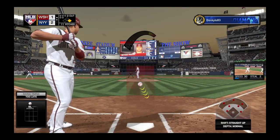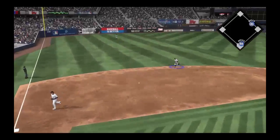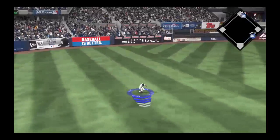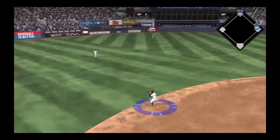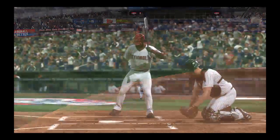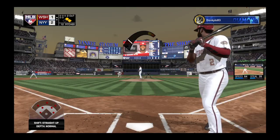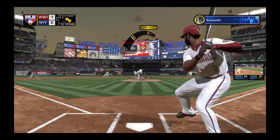Todd Frazier, 0 for 2 thus far, the third baseman, left side. And the inning will continue as that's through for a 2-out hit. Ready for another shot now, Denard Span. He's 0 for 2 with a walk thus far.